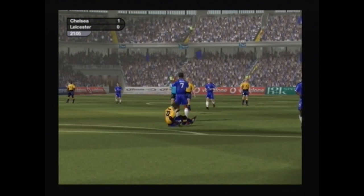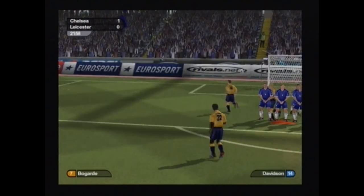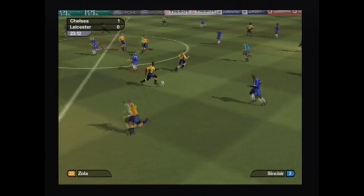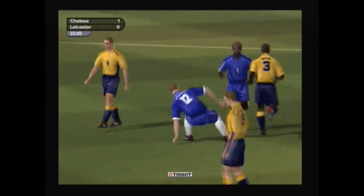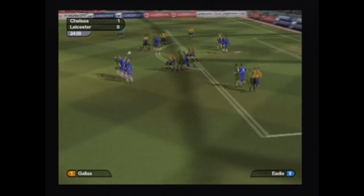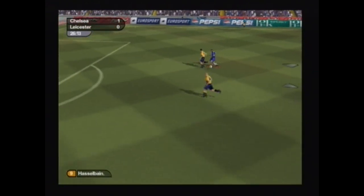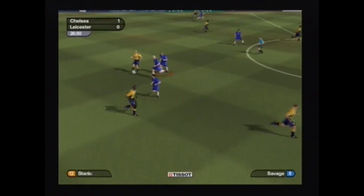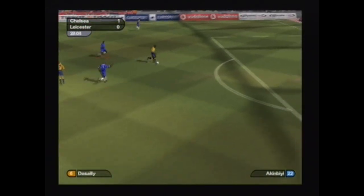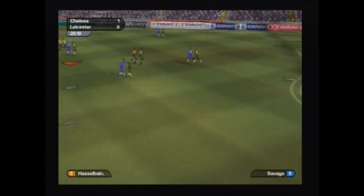The referee's awarded a free kick. Possible danger here for Chelsea. He shoots! Good stop by the keeper. Reached the midway point of the first half. Plays the short ball. The free kick has been given. Stanic slides it through. Hasselbank! Sinclair. Shoots! Excellent stop by the keeper. It's a huge kick.